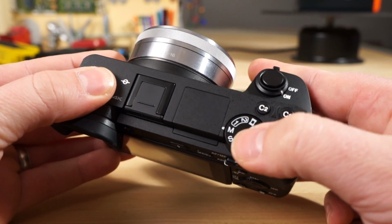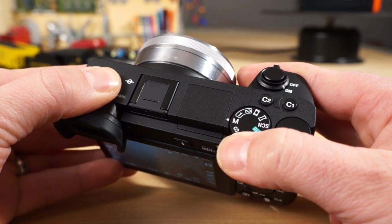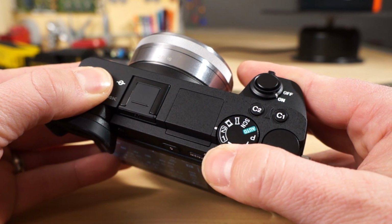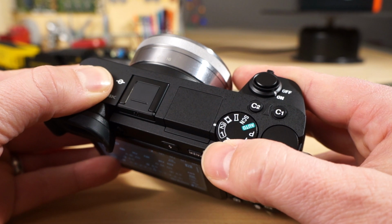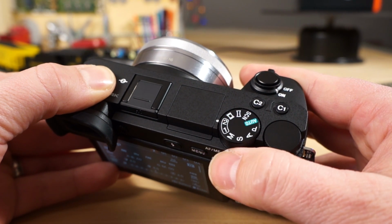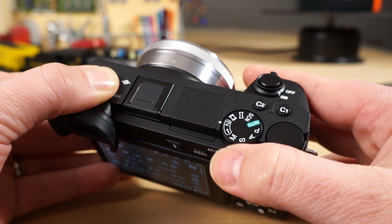And your mode dial is right here, as you can see, and I have it on the M, which is manual mode. And then you have your custom program modes here, 1 and 2. Okay, you set up your settings how you want, and then you can just quickly go to 1 or 2, and the settings will be ready to go for you. So you could set up 1 for sports mode and 1 for portrait mode or something, for example.